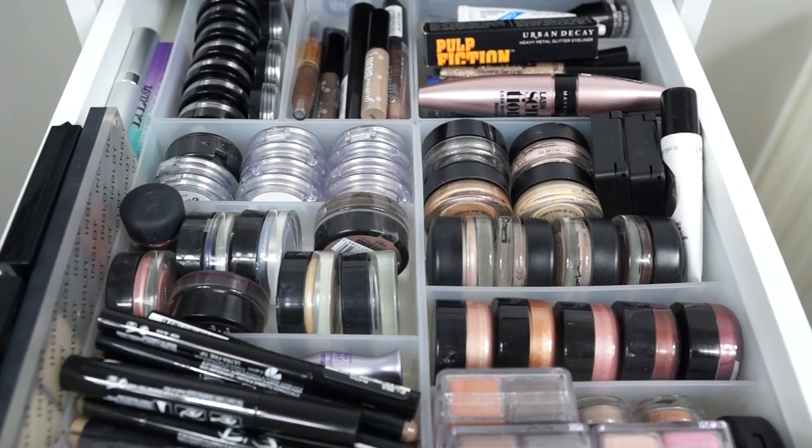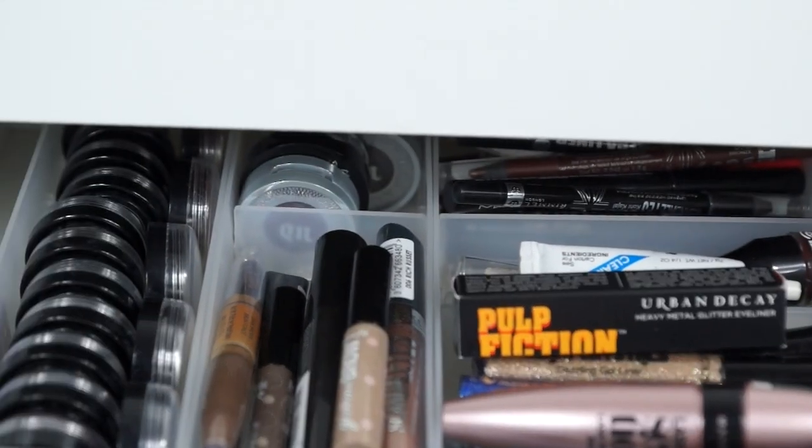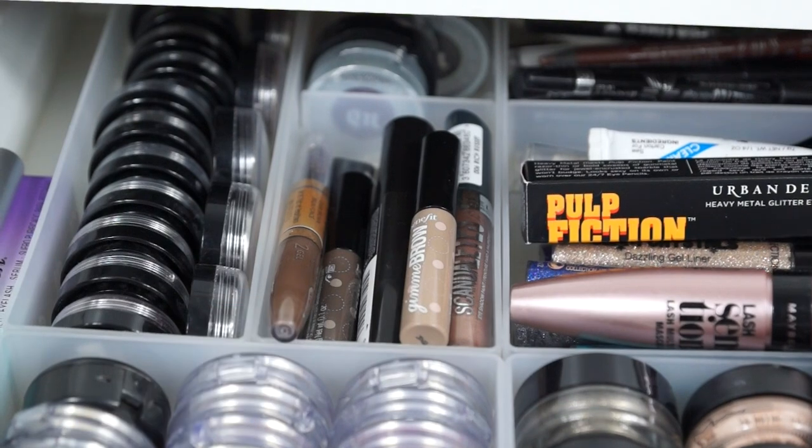Moving down to my eye drawer. So back there, way back in the corner, I've got some eyeliners, then a few Urban Decay eyeshadows. I've got a bunch of Max Factor loose eyeshadows. Here I've got a bunch of brow things.